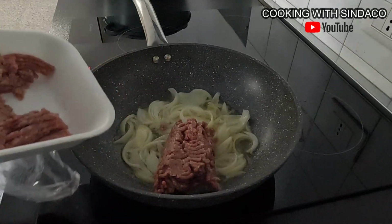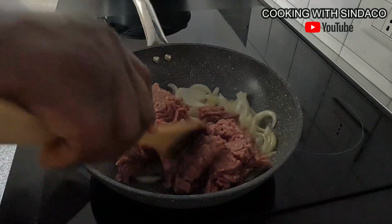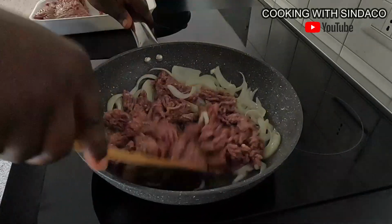Yes, so I'm now adding my mixed meat. Make sure that I break them into pieces like this.